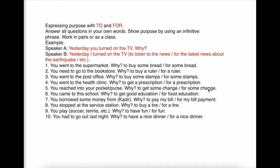I came to this school to get a good education, or, wait a second, for a good education. Sorry for my spelling. I borrowed some money from Kadir, let's say, to pay my bill, or for my bill payment.